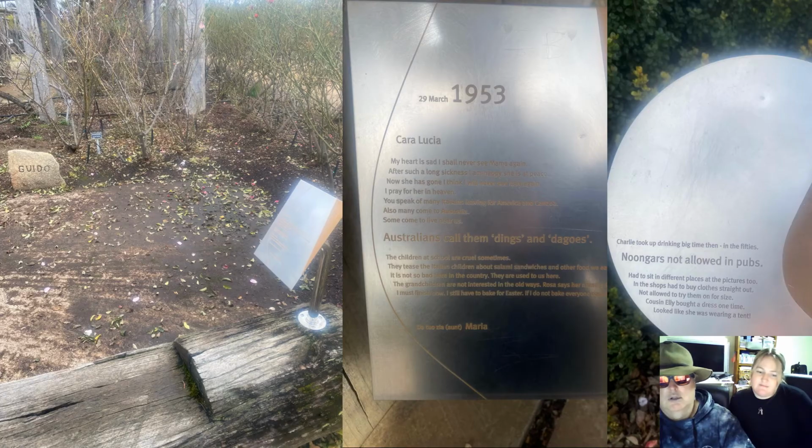Yeah, it was pretty good. Just a quick smattering of the examples. There's a grave of Guido over on the left. One from the Italian woman in the middle: my heart is sad, I shall never see Maria again. That was when the original mum died. And one on the right, Charlie, looking up: took up drinking big time then in the 50s.